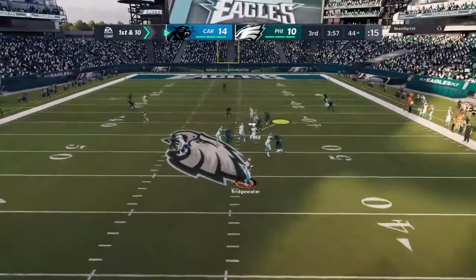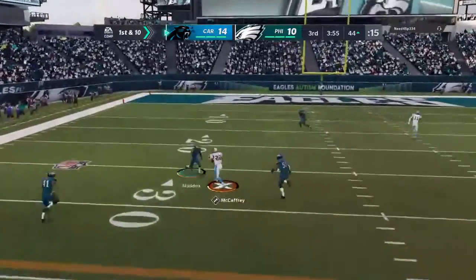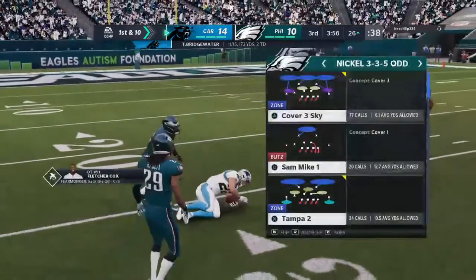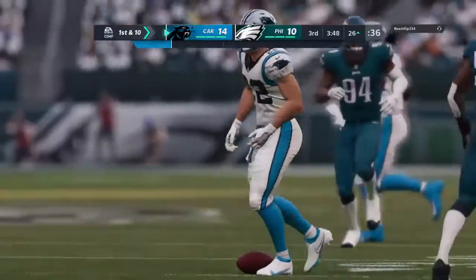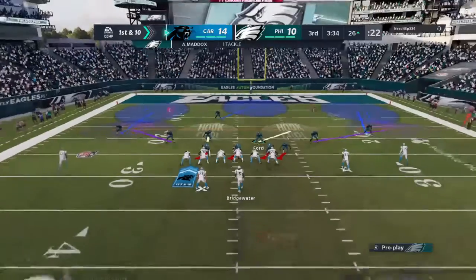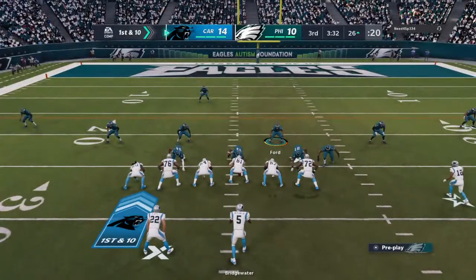Here's Bridgewater. This to his running back. It's Christian McCaffrey. And he's going to get this inside the 30. Another big hitter there. This one good for 18. And a Panther first down.